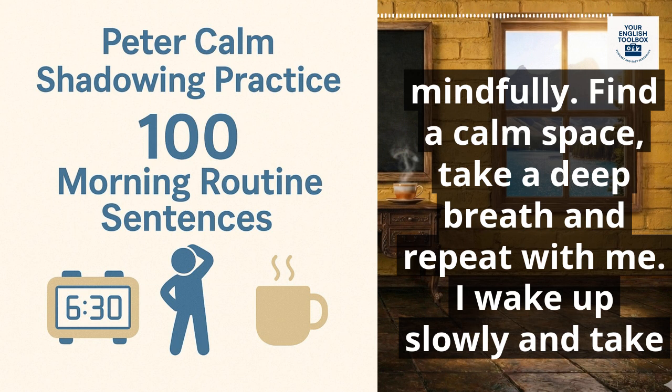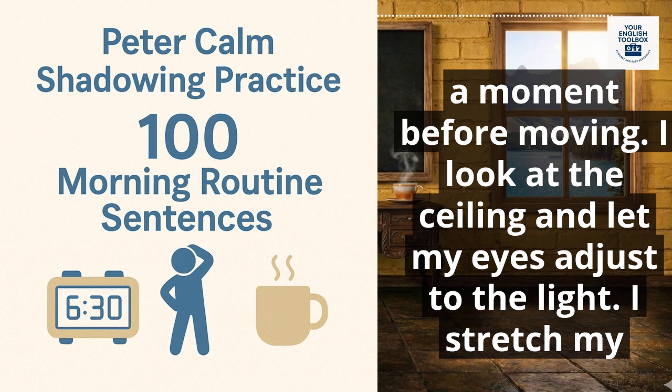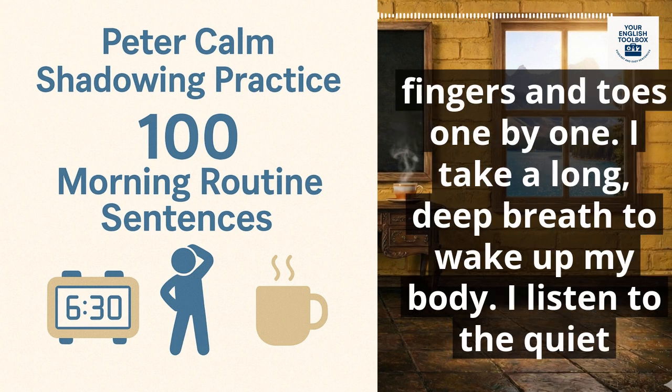I wake up slowly and take a moment before moving. I look at the ceiling and let my eyes adjust to the light. I stretch my fingers and toes one by one. I take a long, deep breath to wake up my body.